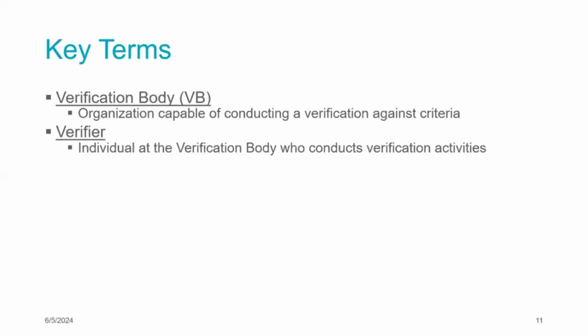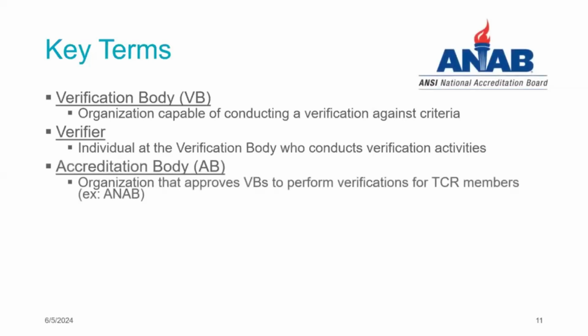Verification bodies, or VBs, are organizations that have to be accredited by an accreditation body in order to conduct a verification. We work with the partner accreditation body, the ANSI National Accreditation Board, or ANAB, to ensure that our verifiers and verification bodies are maintaining their accreditation and high standards through conducting annual surveillance and audits.